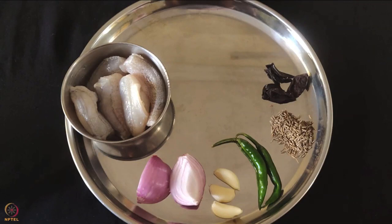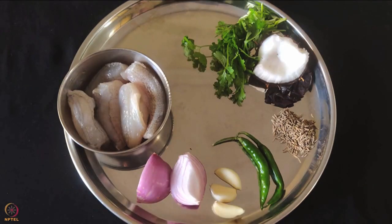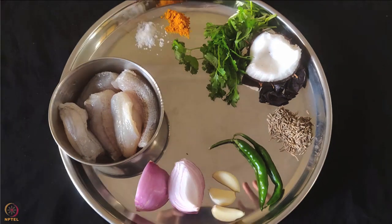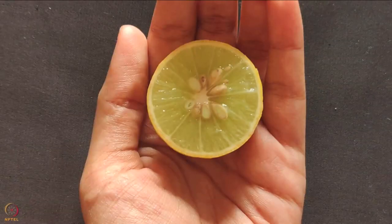You also need 2 to 3 kokum or dry mango pieces or tamarind, 1/4 fresh coconut, handful of coriander leaves, 1/2 teaspoon turmeric powder, salt to taste, 2 teaspoon oil or ghee, 1/2 lemon for marination.